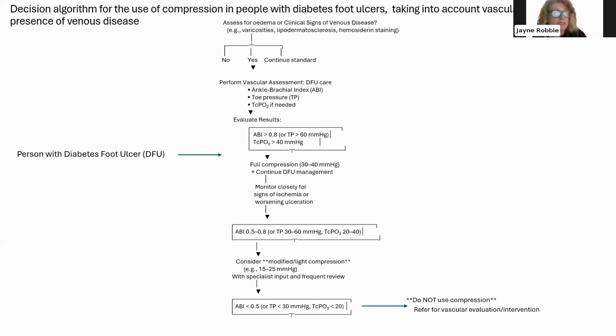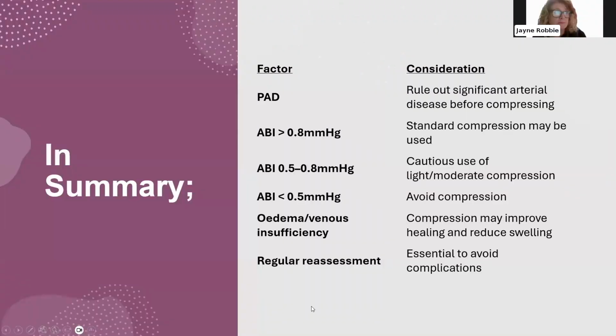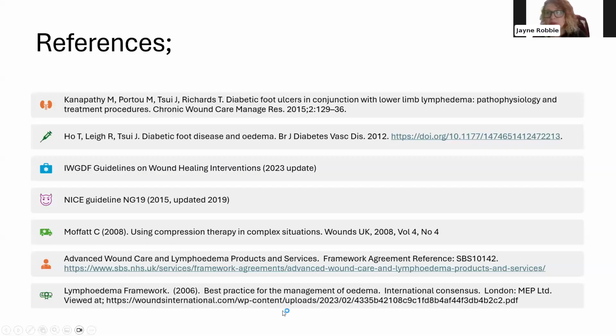That's just a decision algorithm that I'll let you have a look at off the slides. I've talked about the other risk factors, and to be aware of those as you're going through. We want to make sure that the person is comfortable and confident as well with using this, because for quite a lot of them, they are self-treating. That's just my summary of what I've talked about, and again, you can have a look at that at your leisure. And those are my references.